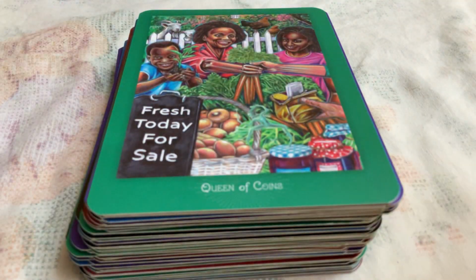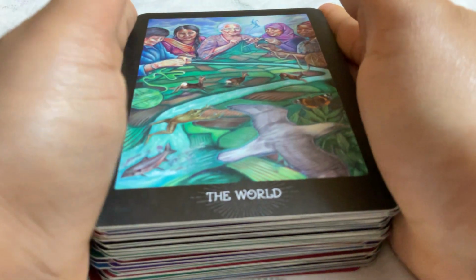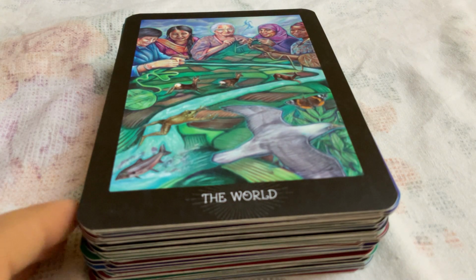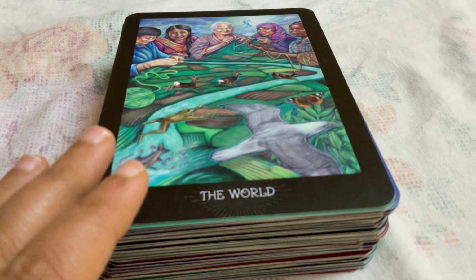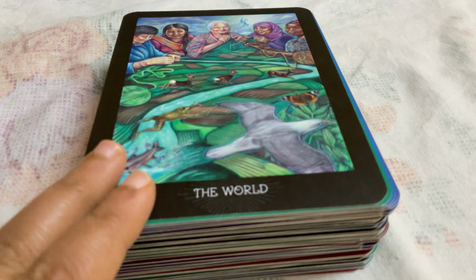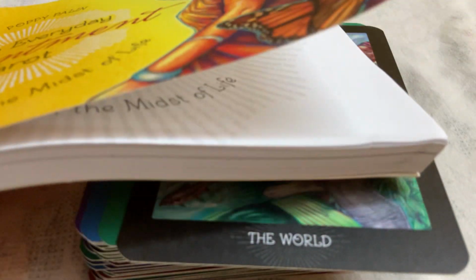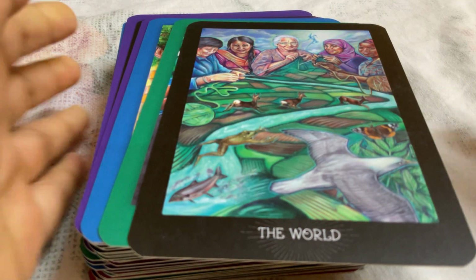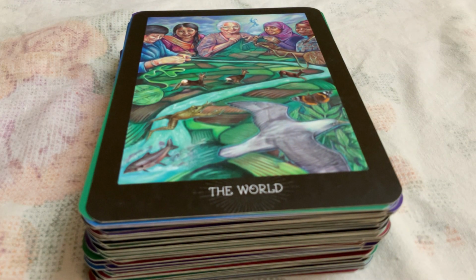And this has been a really quick flip through. And there you go, my most favorite world card, to show you just how diverse and spectacular this deck is. I love this deck. It's the Everyday Enchantment Tarot by Poppy Palin. You can buy this on Amazon. You can buy this on Poppy's website. And do go check it out because it is just absolutely stunning. And don't forget that this book is humongous. It's a novel in its own right. And it's absolutely stunning.